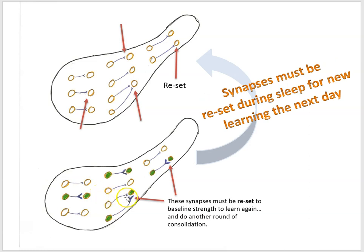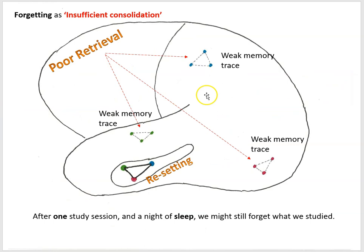So during sleep, not only does the brain do system consolidation, but it's also going to reset the hippocampal neurons, so weaken them a bit so that they can be strengthened again for new learning the next day. Now, if we just studied one night and then we go to sleep and we wake up the next morning, we may not be successful in retrieving the information we studied. So that's because only one round of consolidation, we are still left with relatively weak cortical memory traces, and we have weakened the hippocampal memory trace during sleep. So we might have poor retrieval after one learning event followed by one night of sleep. And we can think of that as insufficient consolidation, forgetting as a result of insufficient consolidation.